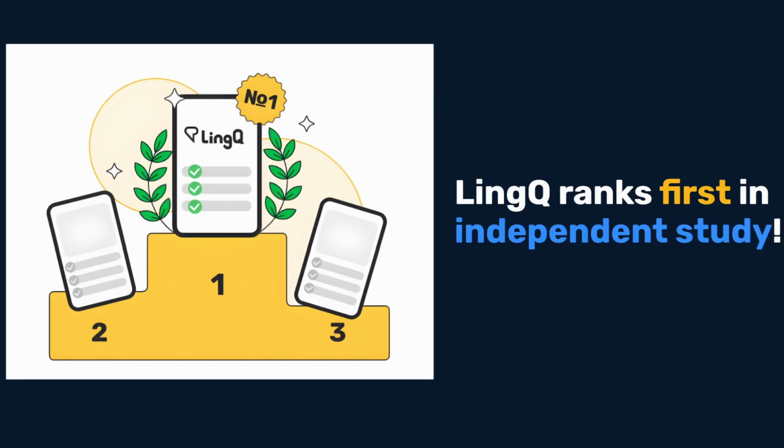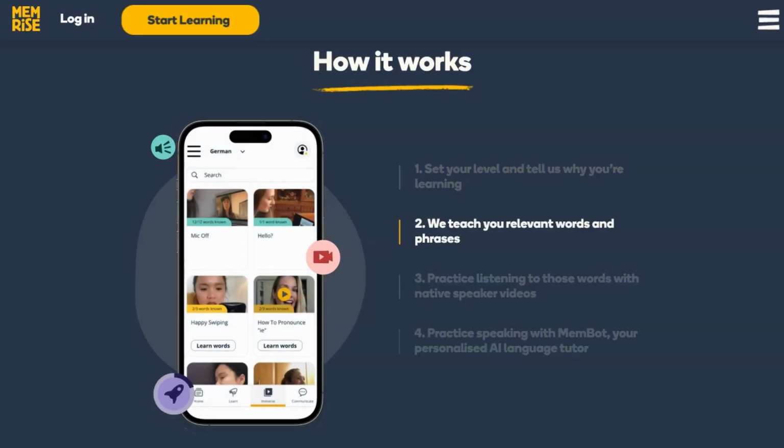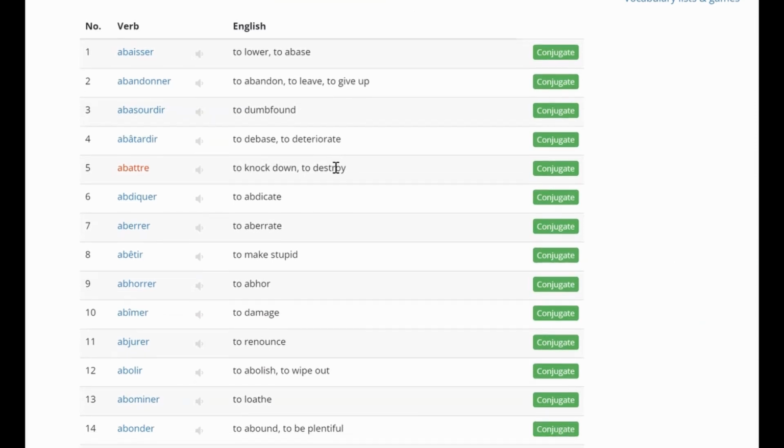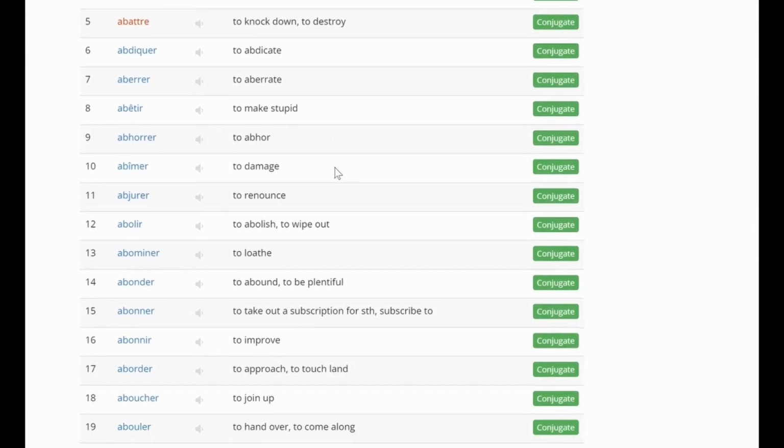But why is it so much more effective than other language apps? When I started relearning French last year, I tried to find vocabulary lists and force my brain to simply memorize random words. The problem was that it wasn't fun and it was really hard work. I ended up just giving up most of the time and I wasn't very consistent at it.